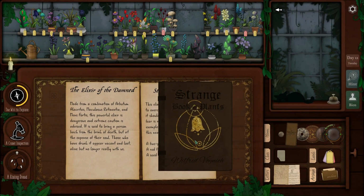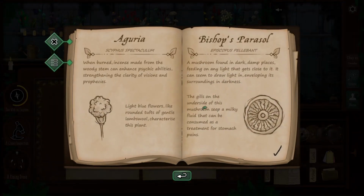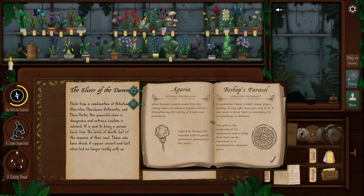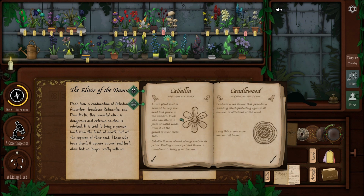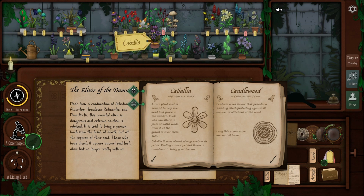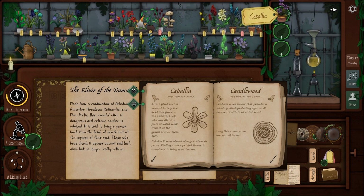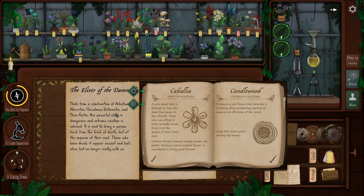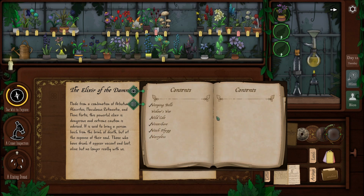Okay, that one I feel like would be easier to make because it's just their Latin names. So I need Arbutum alacritus. Okay, so we need Cabalia, which is this one. So we need Cabalia. The next is Maculosis retinentia. Maculosis.